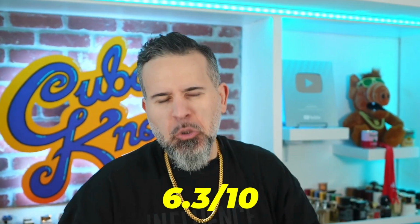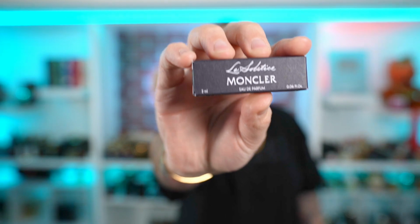Might be a little bit too expensive for the scent profile, but it is a handsome scent, but it's a little costly. Not something I'm gonna run to go get, but it is a handsome scent. So Haute Montague, I'll give it like a 6.3. Yeah, 6.3. Next one. All right, next is Les Solstice.